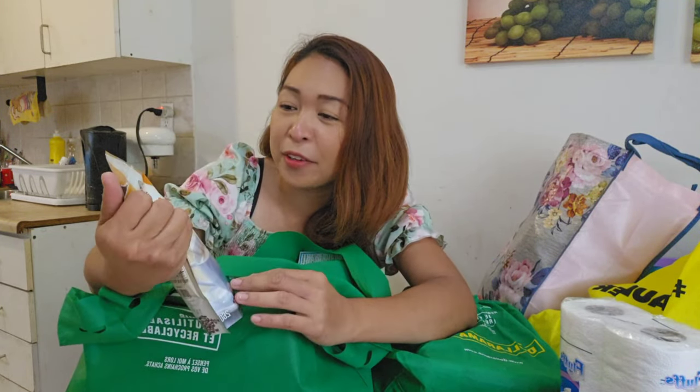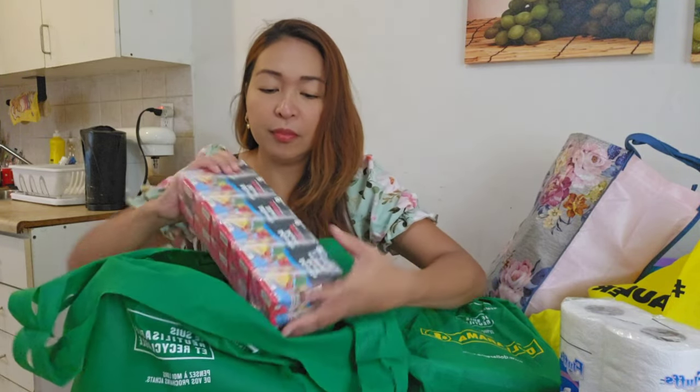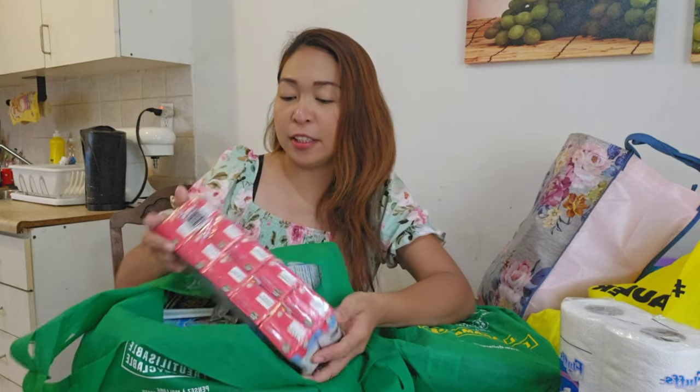So yeah, we have coffee creamer for my green tea and coffee. This is less calories compared to the liquid creamer. So I prefer this better. And here we have this one, 10 juice packs for only $3.